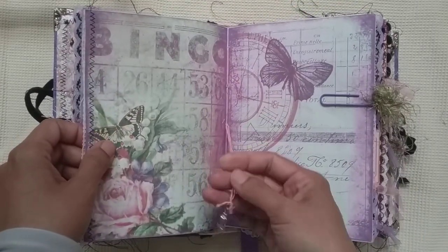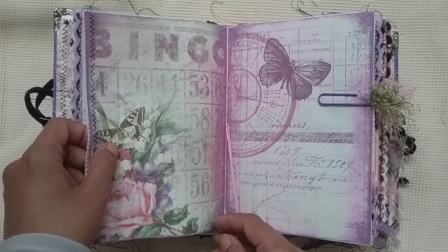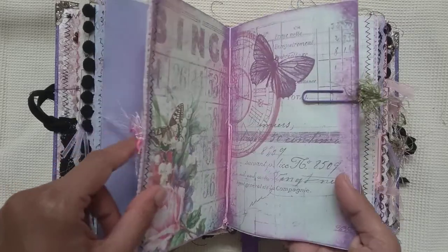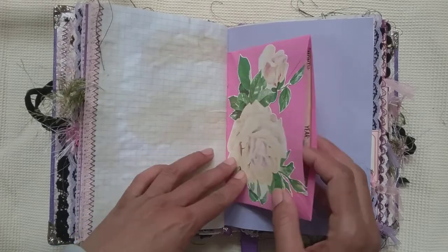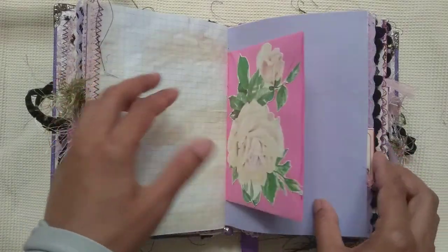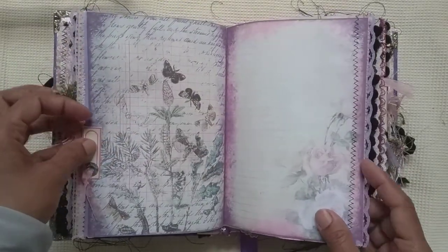That's the centre of the first signature. I've just had a little bead dangle there. And I think they're mainly purple and pink paper clips as well in this to match the set. Another of the fussy cut flowers, planner card, the doily, some more of the papers.